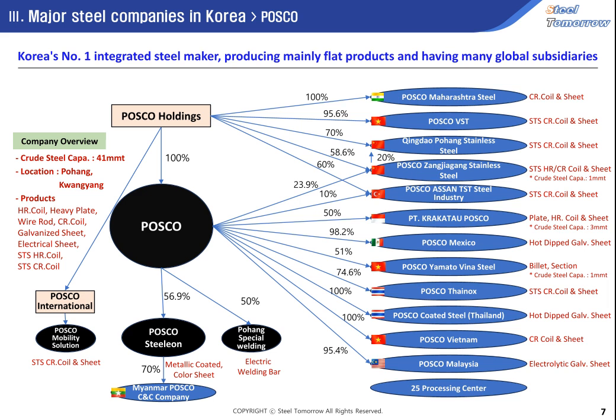POSCO is the top steel company in Korea with integrated steel processes focused on flat products, and it owns production facilities in many countries around the world. The domestic crude steel capacity is 18 million tons in Pohang and 23 million tons in Gwangyang, totaling 41 million tons. The products include wire rods, heavy plates, hot-rolled coils, cold-rolled coils, galvanized sheets, electrical sheets, stainless hot-rolled coils, stainless cold-rolled coils. As domestic steel subsidiaries, POSCO has POSCO Steelian, Pohang Specialty Welding, and POSCO Mobility Solution.